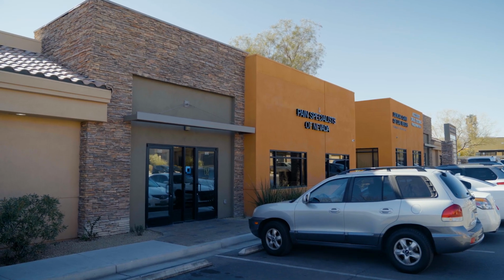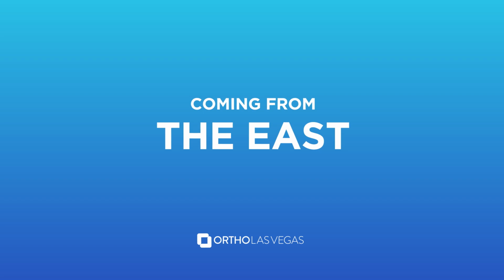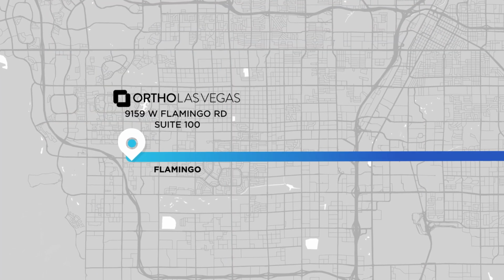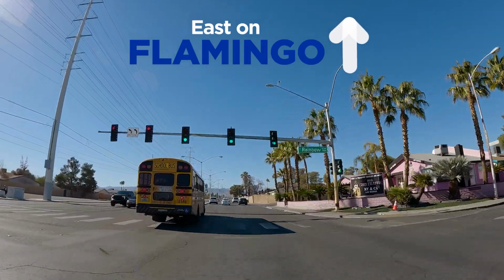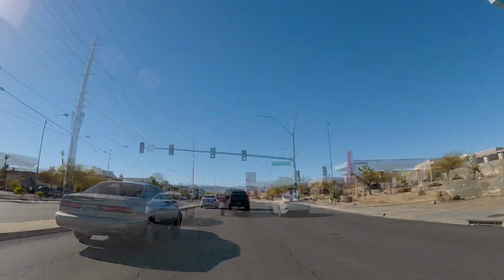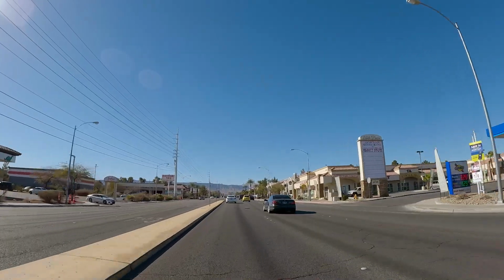Getting to Ortho Las Vegas is easy. If you're coming from the east side of town, the easiest way to get here is to head west on Flamingo Road. You're going to pass Rainbow, Buffalo, Cimarron, and Durango. Pass El Capitan Way and get in the left-hand lane.